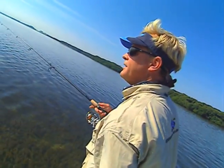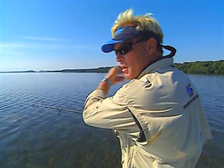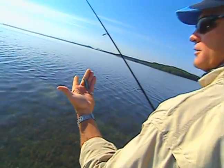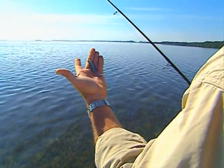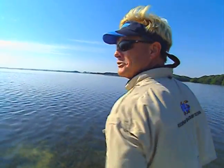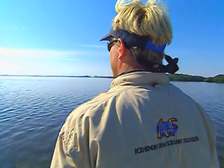And what was neat, that one fish kind of got spooked from that other boat coming in front of us. But with this new color, I don't think they've seen that color before, and it looks so real and natural to them. He spun around on a dime and come back and ate that. That was cool. That's always cool when it works like that. A plan comes together.